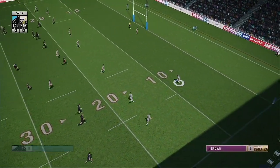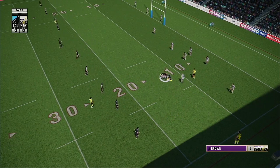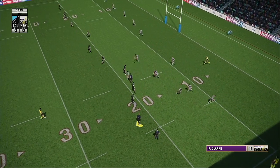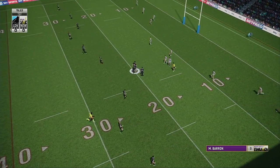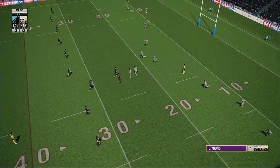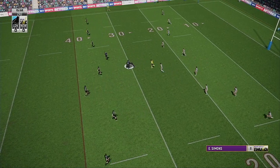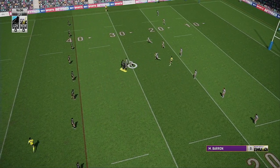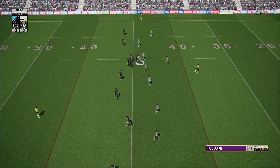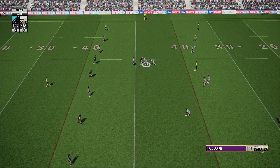Kicks. He's tackle one. Clark. Barron surges forward in the tackle. Fox. Hill. Three. Clark. Sheesh. Driven back. That was a pile driver tackle. Ref says four.